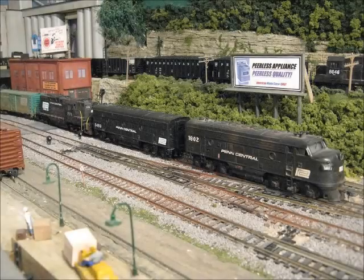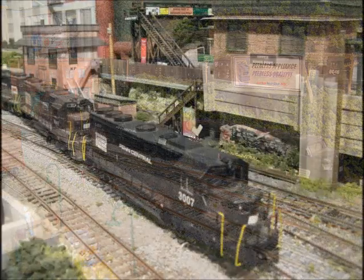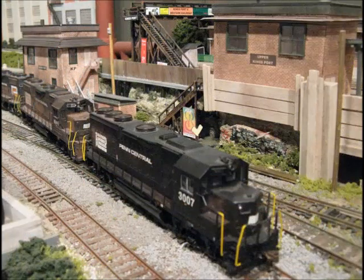If you're modeling the Penn Central Railroad, unless it's one of its smallest branch lines, you're probably going to want to include multiple unit lash-ups on the fronts of your trains. Trains that have several locomotives at the head end just look great and certainly reflect the Penn Central power era.